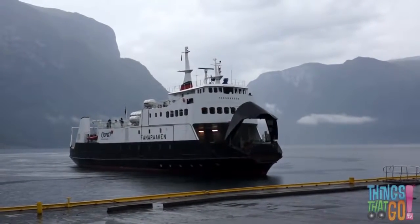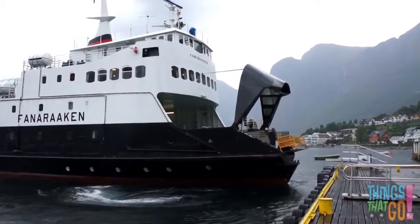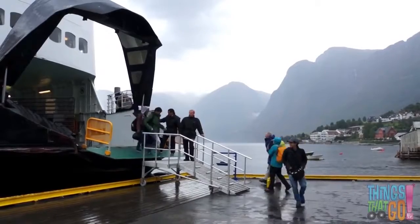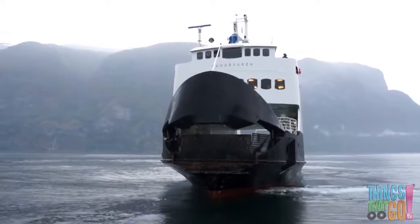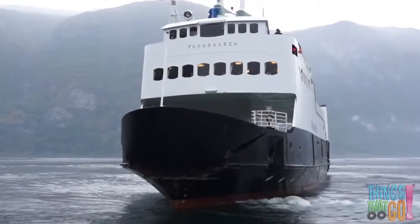Along comes the black ferry again. This time, it's stopping at a dock. The hull opens up like a giant mouth so the people can get on and off. Wow. Look at the hull close. Jump.